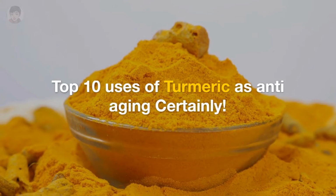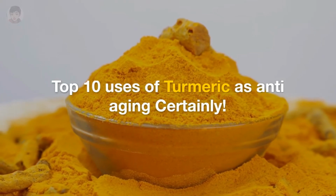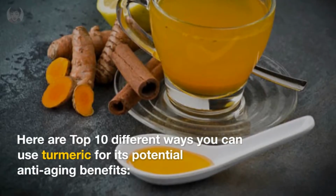Top 10 uses of turmeric as anti-aging. Here are 10 different ways you can use turmeric for its potential anti-aging benefits.